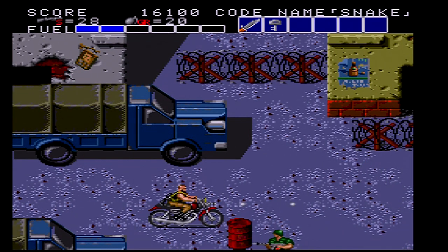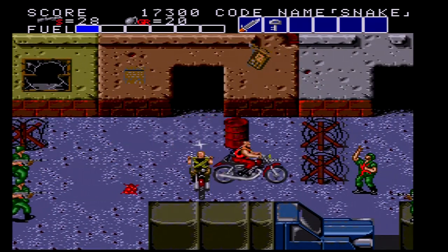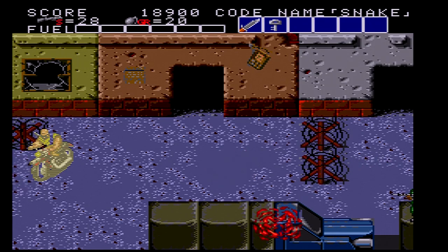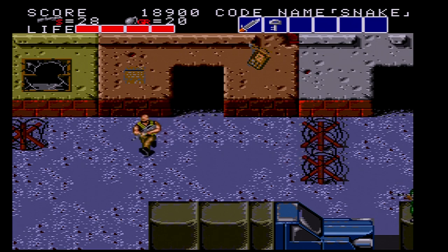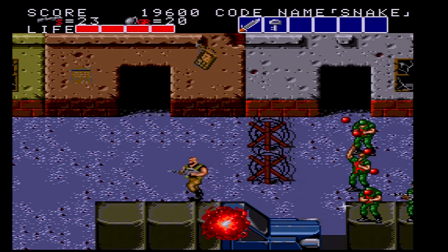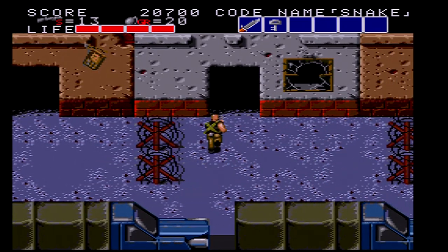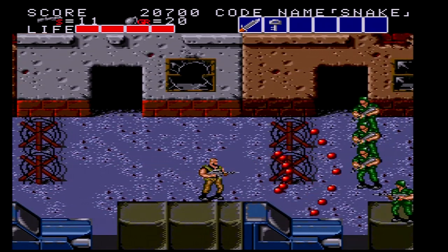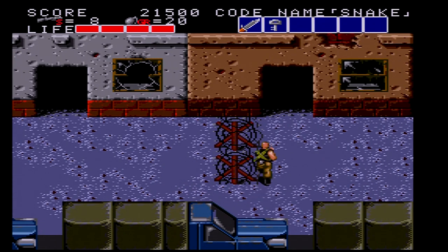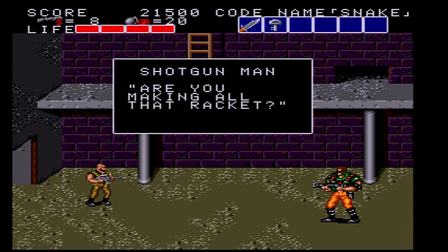This motorbike. You have fuel there. It sort of acts like your health bar. There's a run button to get off the bike before it blows up and blows you up as well. Shotgun. Look at the spread on that. That's unbelievable. Oh, let's go in here.